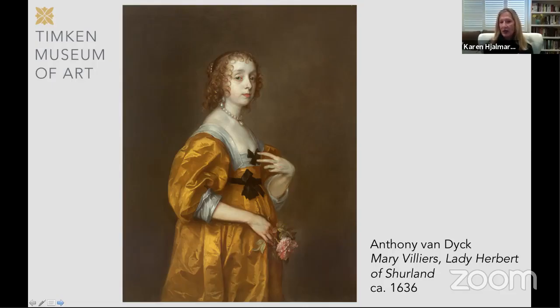As you can see, Mary Villiers is in an exquisite satin gown, and she holds a rose and has these black ribbons. Well, she was married at a very young age. I believe she was 14. And very shortly after, she lost her husband, probably to smallpox. So she was married a very brief time, and he died in their teenage years, and she was left a widow at about 14 or 15. So she wears these black ribbons to commemorate the death of her husband and to signify that.